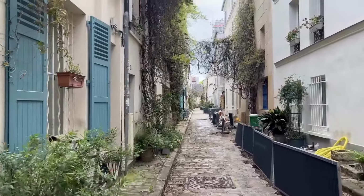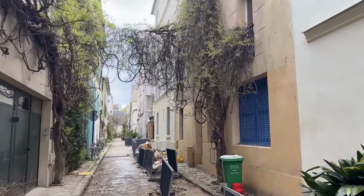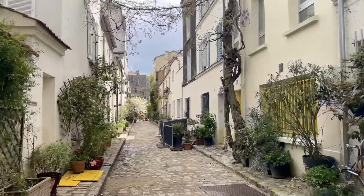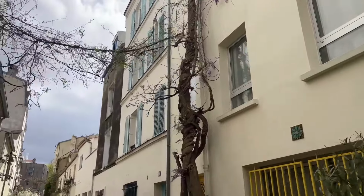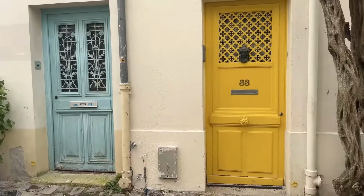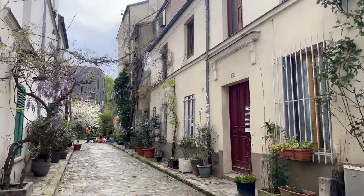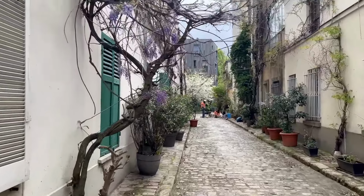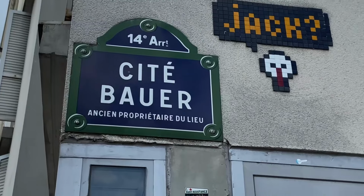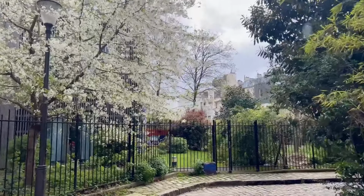But we're not making the mistake to turn around, because at the end of this alley, you find a real gem. Just wait for it. The street we are heading to is called Cité and is one of these hidden streets that you find all over Paris and that are every time a big surprise when you come across one.